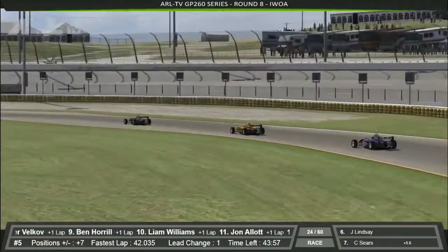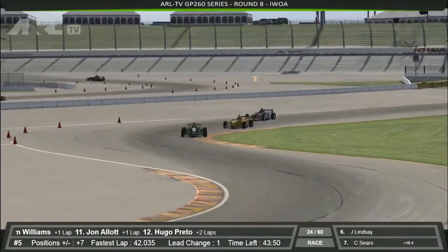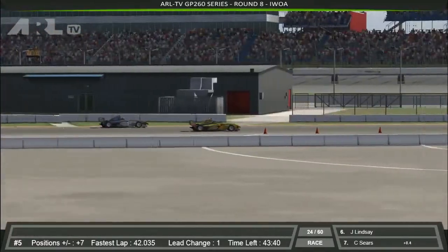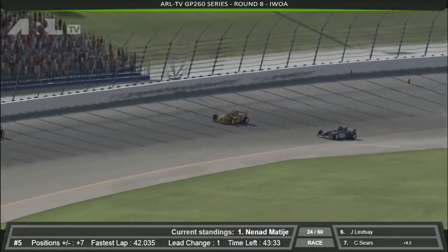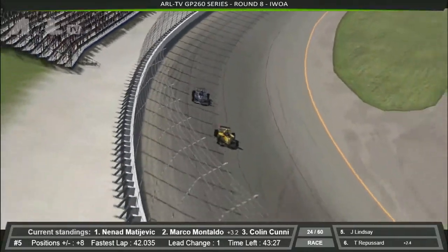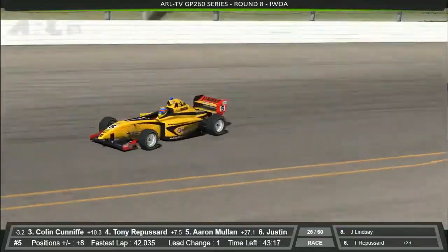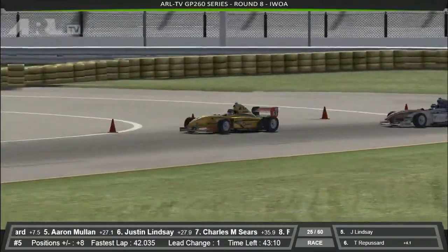What we have missed in the background is Marco Montaldo's made his way past Reprisard, so I'm just going to see if I can find that overtake and spool it up for Bundy to watch. Although it might just be a case of watching here, and Lindsay has quite a slow midsection of the lap, and Alot looked like he was going to try and get a run at him out the last corner and onto the oval, but he stayed low, kept well out his way. He's still behind him.